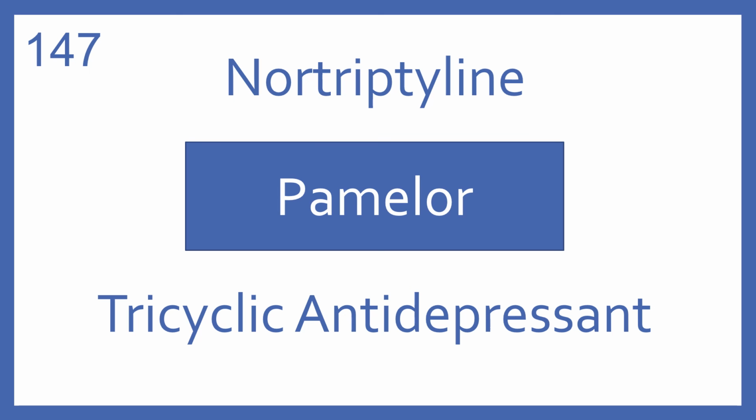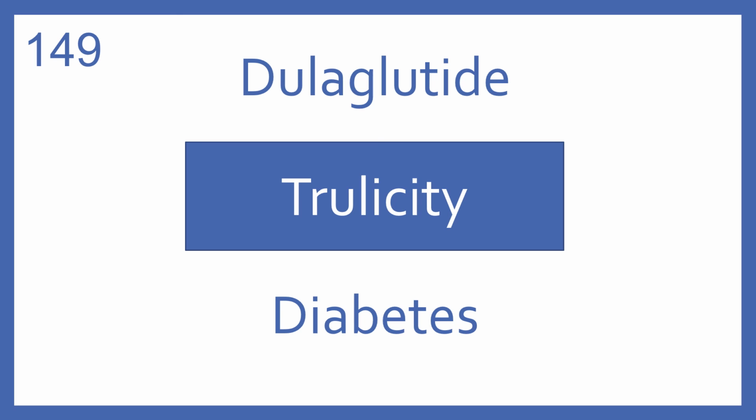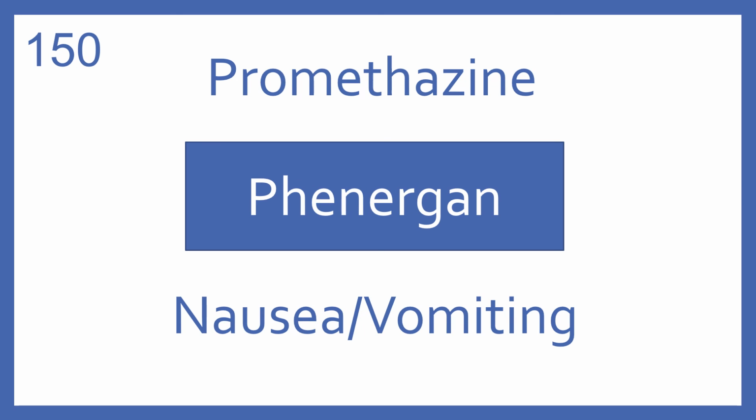Nortriptyline, brand name Pamelor. Nortriptyline is a tricyclic antidepressant. Timolol, brand name Timoptic. Timolol is a beta blocker eye drop for glaucoma. Dulaglutide, brand name Trulicity. Dulaglutide is an injectable diabetes medication in the GLP-1 analog class. Promethazine, brand name Phenergan. Promethazine is an antihistamine used for nausea and vomiting.